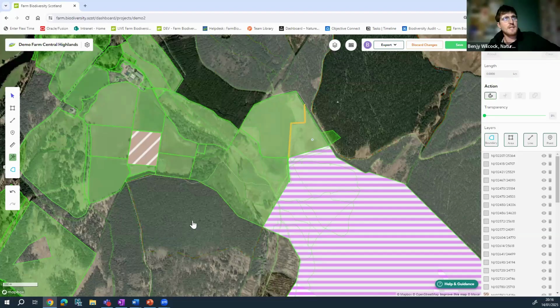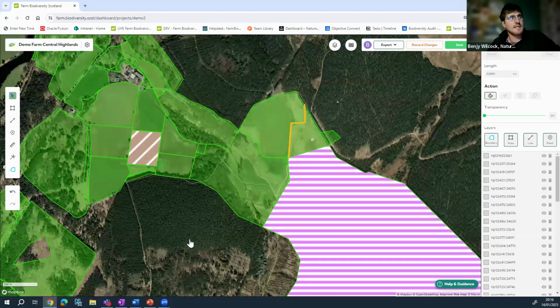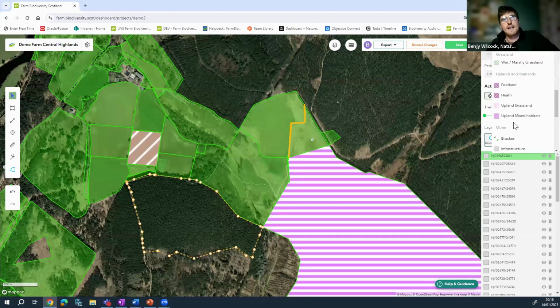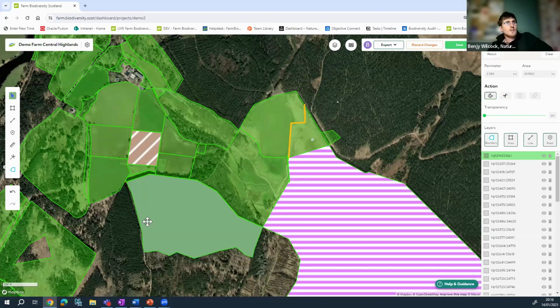And by clicking on one of those, so we're going to take this forestry compartment here. If I click on that and then just press enter on the keyboard, that has now added that area into the farm so that I can select it and again provide a habitat. So those are the ways that you can assign a habitat to an area: draw a line and draw a point. So the three habitats.